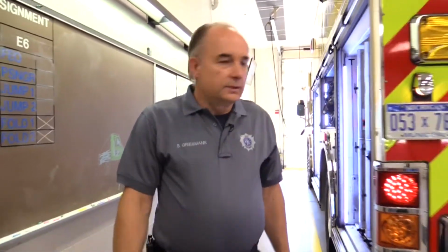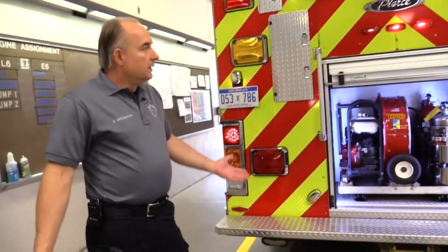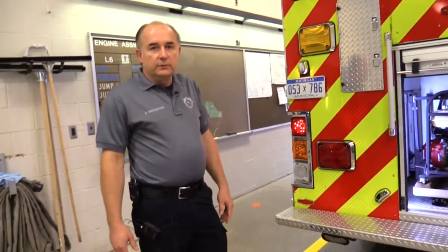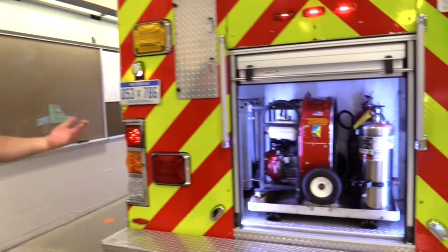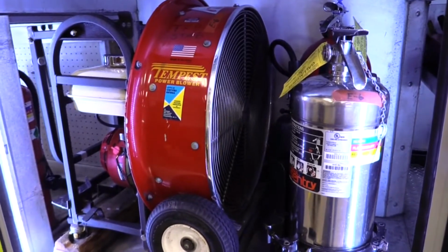So if we go around to the back of the truck, we have our positive ventilation fan. That's where in a very smoky environment, we would basically exhaust all the smoke out of it, so it's cooler and easier to work in.